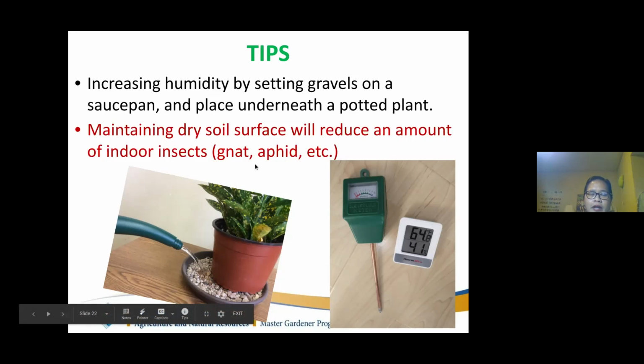And then for those of you that do not like to have gnats or aphids on the plant, there is a way to water them from the bottom. I will show you on the next picture. But again, if you maintain a dry soil surface, those insects would have a hard time laying eggs and going through their life cycle.